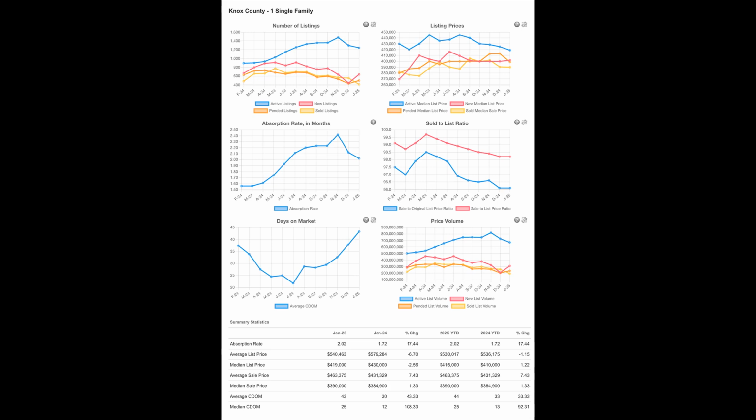So, Knox County's real estate market is transitioning towards a more balanced state, offering strategic opportunities for both buyers and sellers. While the market is cooling, it continues to show resilience and stability in pricing, making it an attractive location for investment and residential purchases.